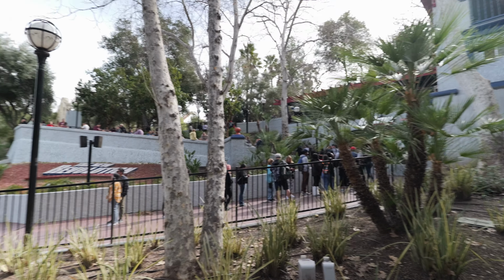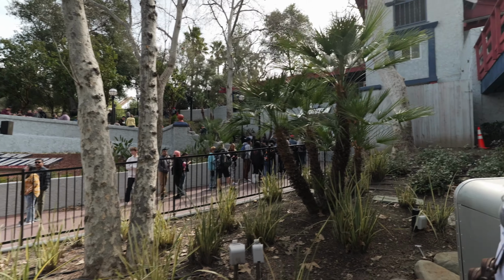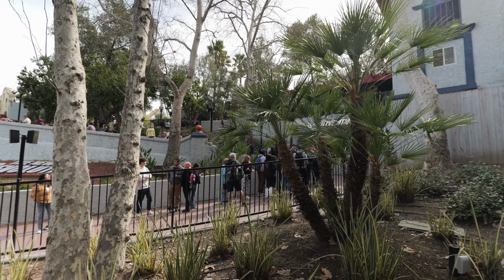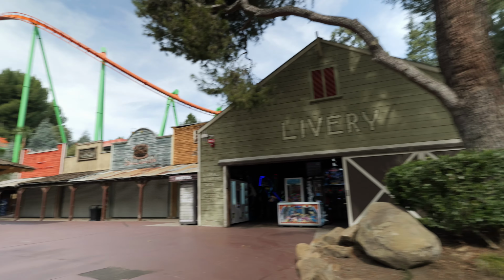I don't know how well you can see the line here for New Revolution, but it is backed up all the way outside of the queue. And that's why first thing in the morning, we do not stop at the first roller coaster here. We're going to start heading up that mountain and give our calves a workout. We appear to be in the Old West now.